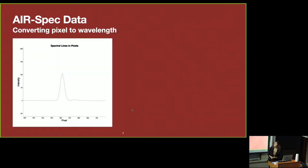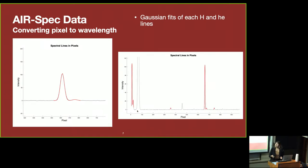So if we zoom into one of the lines, this is a helium line. We can fit a Gaussian curve, and this will allow us to find this specific pixel location where the peak intensity is. And we can do that to all of the helium and hydrogen lines and find their specific points. Using these points, we can then compare them to the known wavelengths from a NIST database.